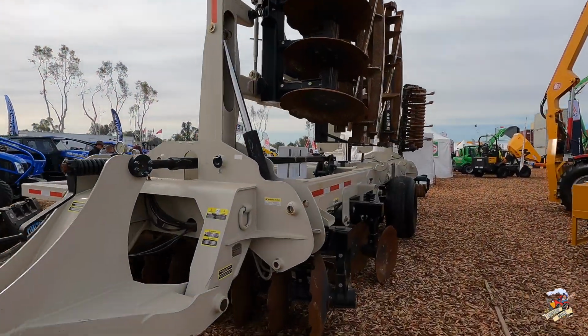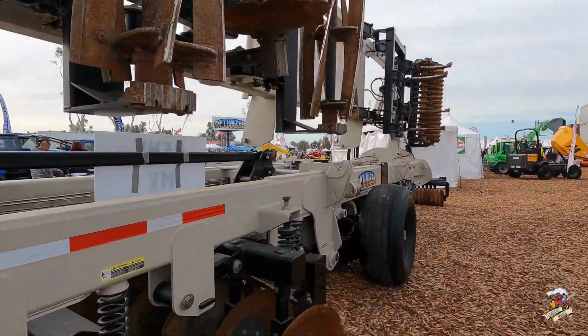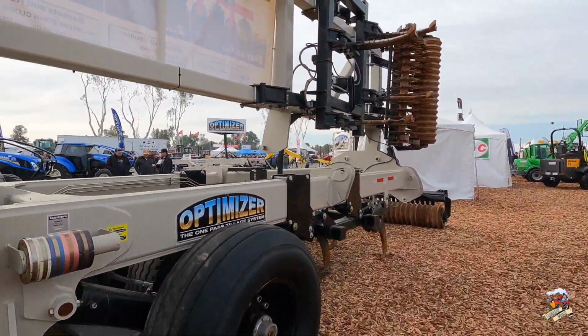And here's another one of those tools that we do not see every day in the Midwest. Looks like it do quite the job though.